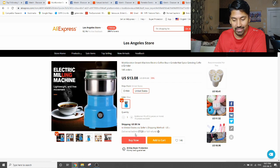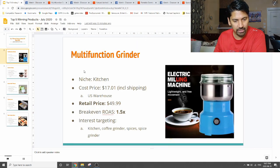So if this was indeed being shipped from the United States, it typically should not be taking that long to arrive. So my suspicion is that the supplier is still shipping this product out of its Chinese warehouse, and it's just claiming to ship them from the US. So definitely do your due diligence on this before assuming that it's being shipped locally from the US. But I would say this is a good problem-solving product to try.